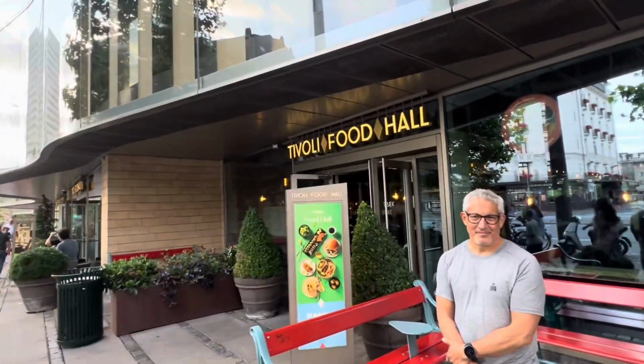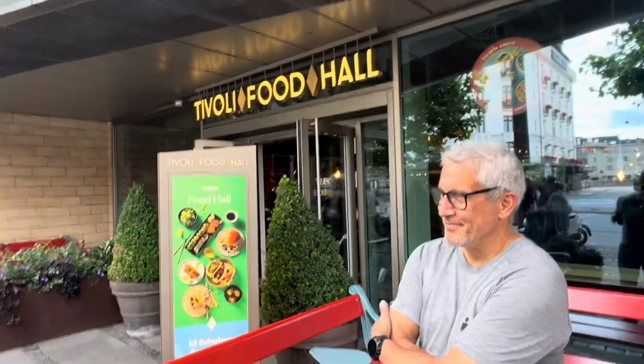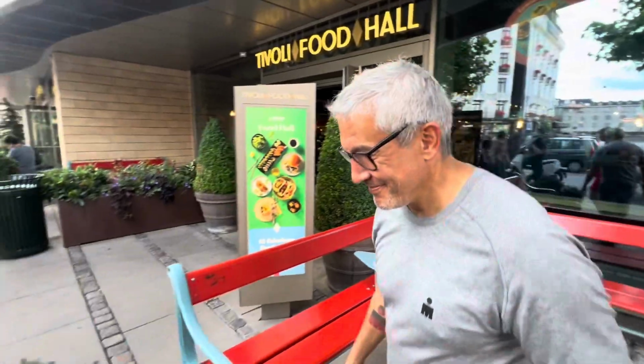Okay, so we're going over here to the Tivoli Food Hall. Well, what are we having here today? Oh, sorry. This is Tivoli Food Hall. We're going to take you to Danish smørrebrød today, which is usually a lunch thing. But since we're going to meet tonight, it's going to be a little bit later tonight. So it's a special sandwich, very Danish. So we're doing Danish food. Let's go check it out, Kenny.